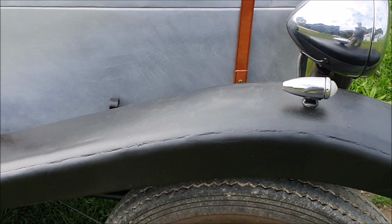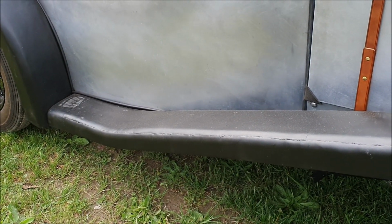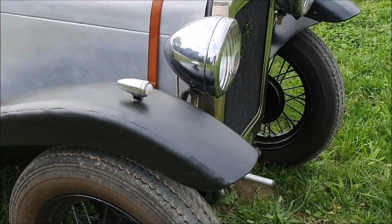The guards are all still very rough, of course. Again, it doesn't have to be pretty to be registered. And that's kind of it.